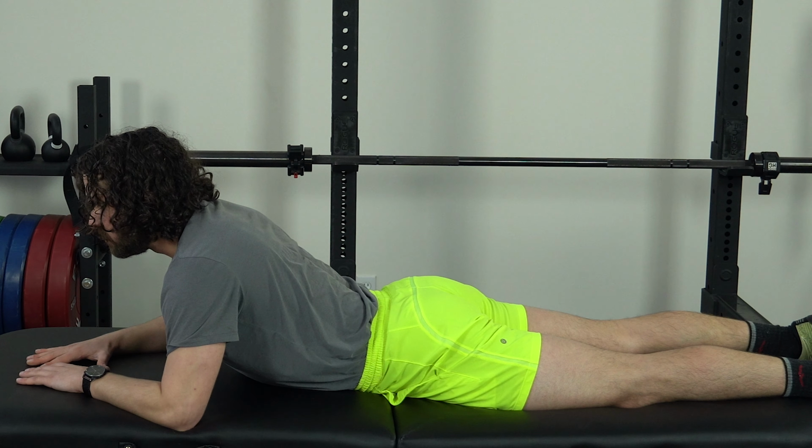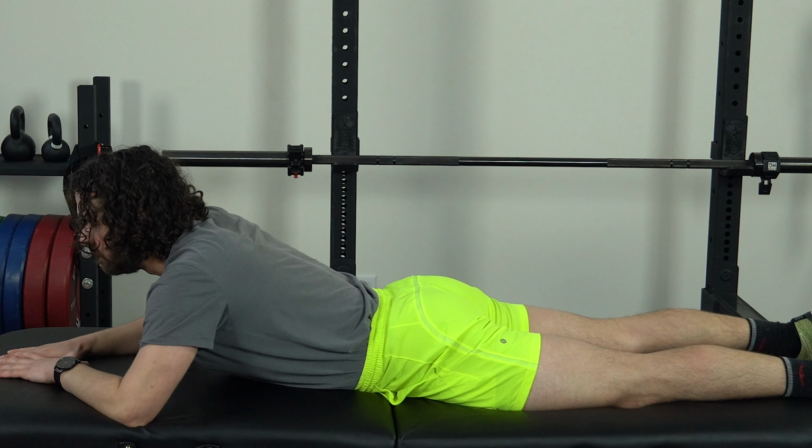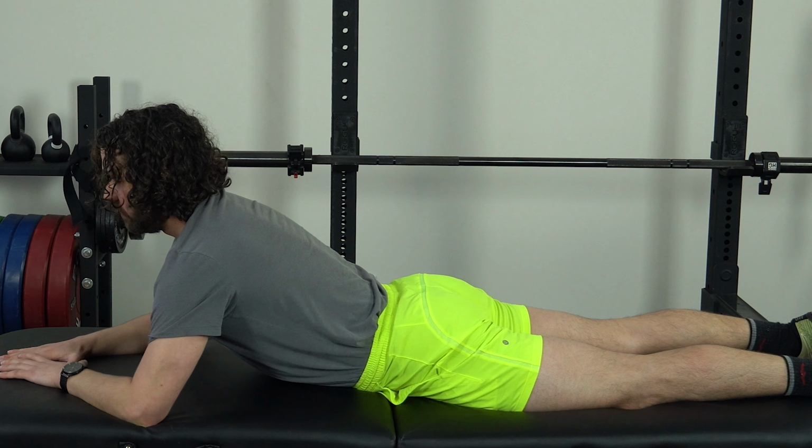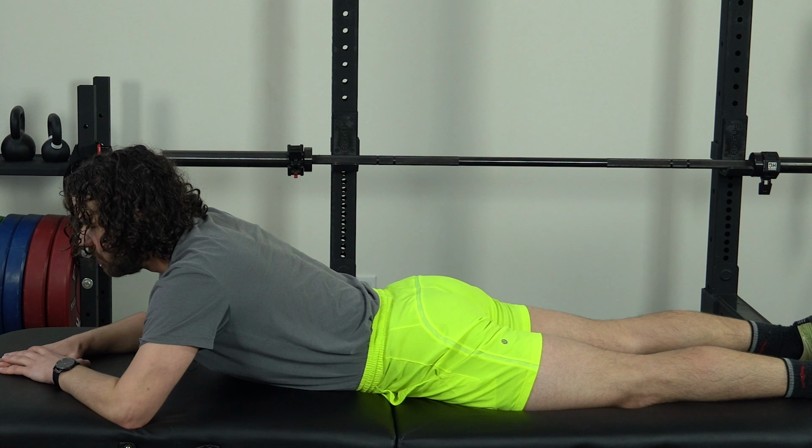Now, if getting into this position feels a little bit too painful, try to come up a little bit so that you're not pushing up quite as far. So you're bringing the arms a little bit further up so that you flatten out, or you can consider putting a pillow underneath the abdomen and the front of the hip.